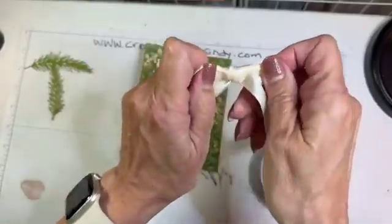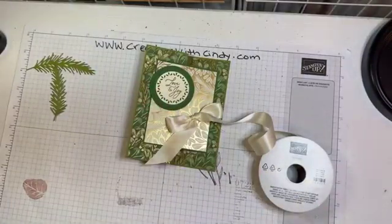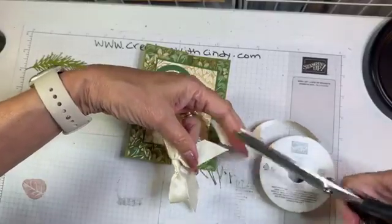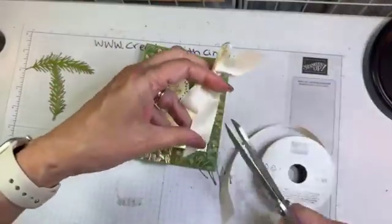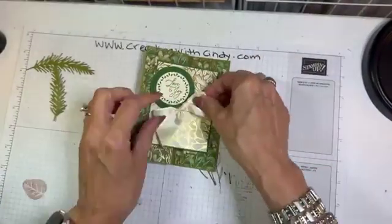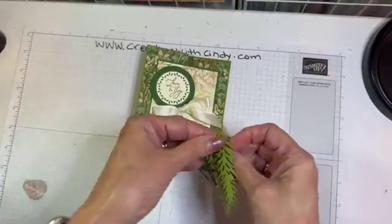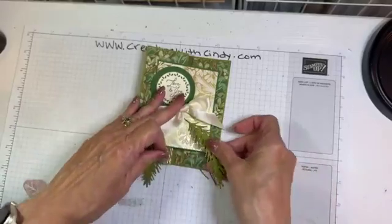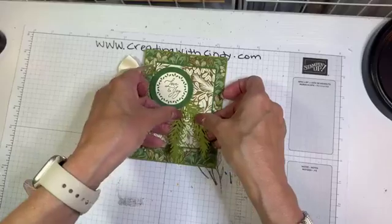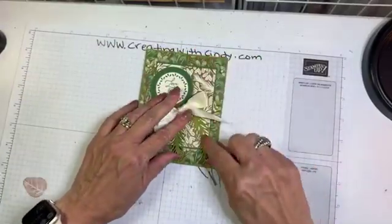All right. So just mess with it until you're happy with your bow. There we go. Let me grab my scissors and just trim these ends just a little bit. Okay. So this is going to go right here. And I got that because I wanted to see where I wanted my greenery, and I think I tucked them up under there a little bit, because I want to be sure that they show below my ribbon.